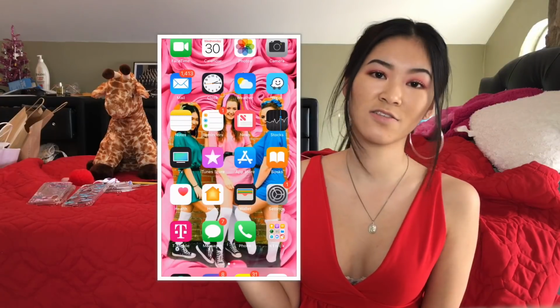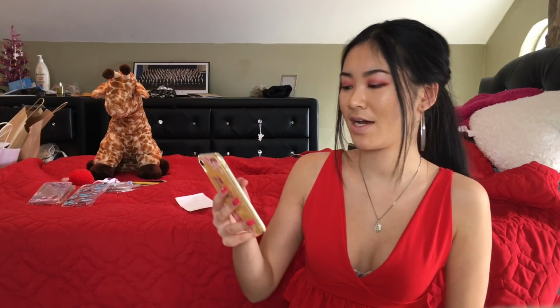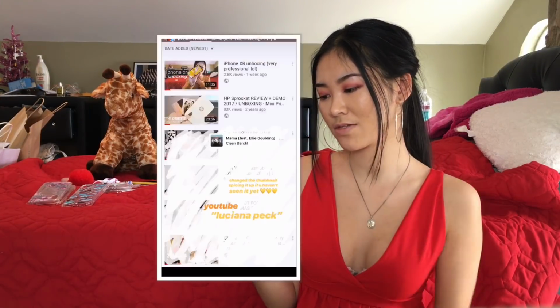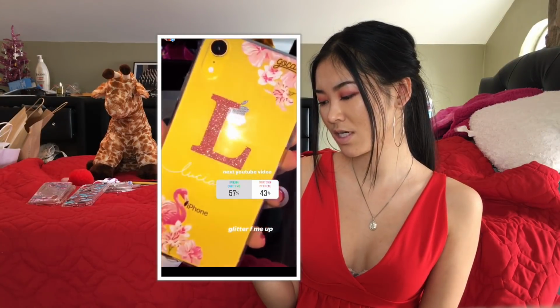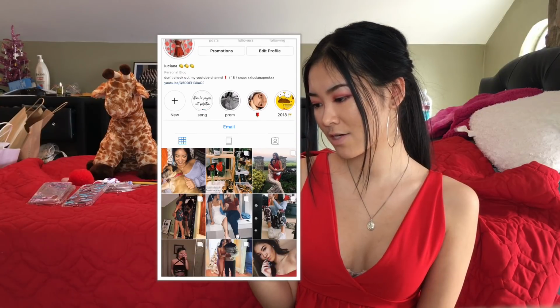Okay, cool. So next you've got Instagram. I love Instagram. I feel like Instagram is outgrowing Snapchat, and I just find myself always on there. So I've just got my stories, and then I've got my actual page.